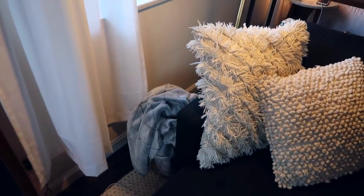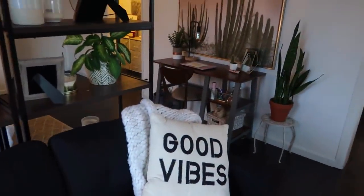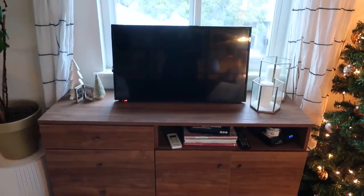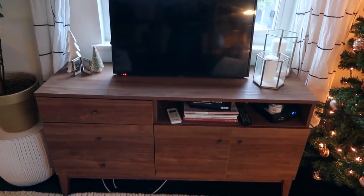Over here, I have a little basket which I stash blankets and chargers and things I need frequently when I'm on the couch and don't want to get up to get. I'm just giving you a 360 view now. And over here is my tiny, tiny TV. Brooke calls it a computer screen. Don't worry, he has a much bigger TV he's moving in, which is why I have never upgraded this one.